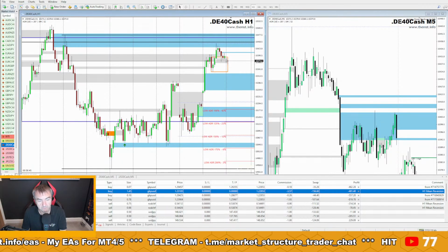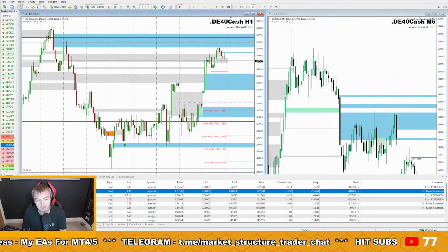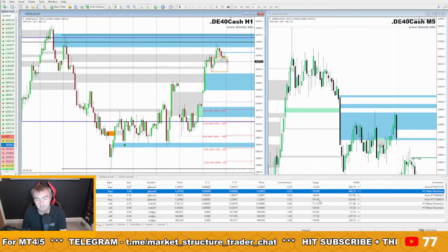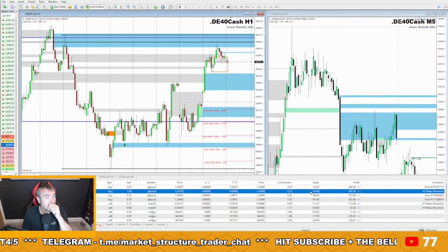So $145 from this one from the 21st of September. That's pretty much a whole position. Yeah, that is a whole position. So $156 swap on that.